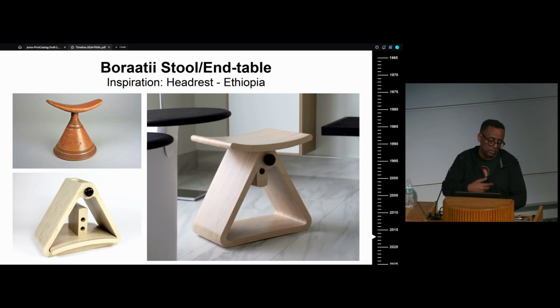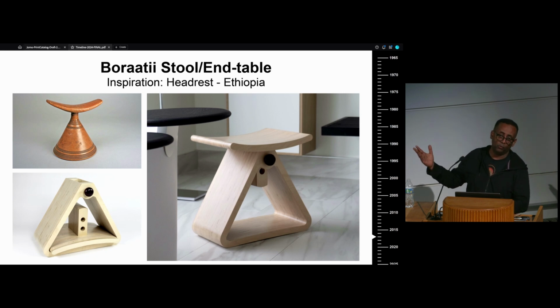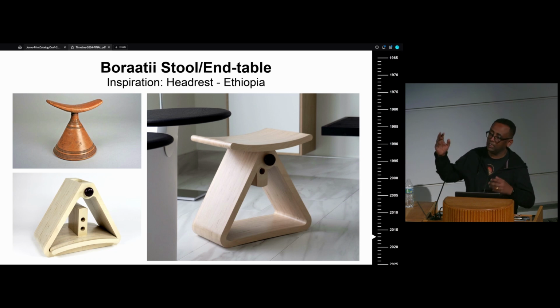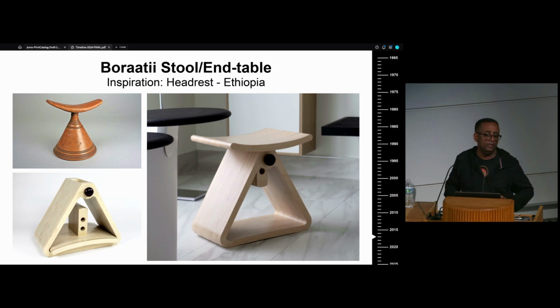The inspiration is the very small headrest from the southern part of Ethiopia, called Borati. I always name my work after the things that inspire me, so that is what it's called in that area. It is height adjustable. You can pull out the tiny pin that you see, and raise it. I could have easily just scaled up that shape and called it a stool and been done. But my design approach is never that. That's the easy way out. It's not challenging to me to do stuff like that.